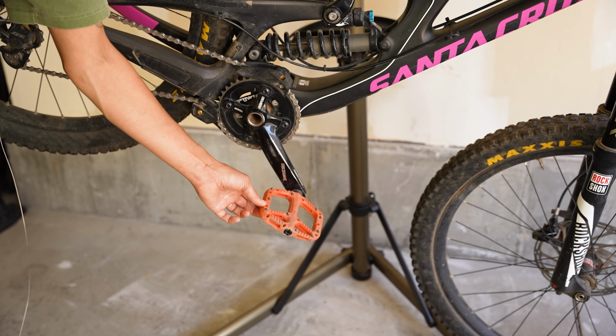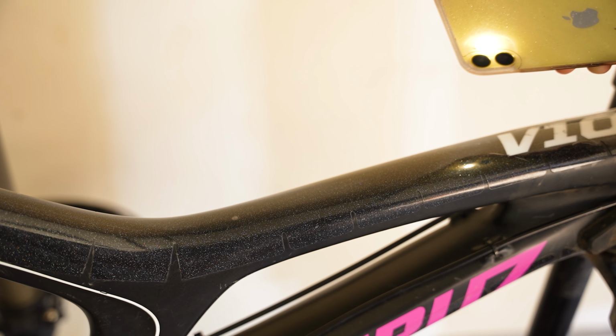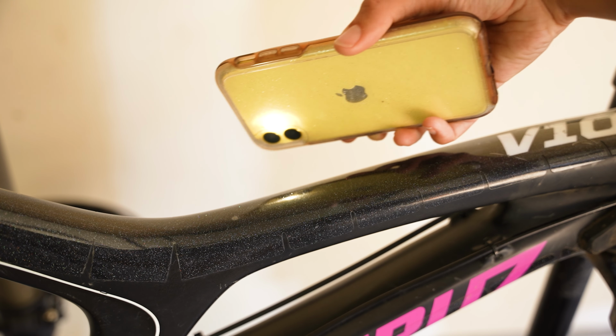It's kind of hard to tell, but I did put some sparkly frame protectors on there. I know looks aren't everything, but I've gotten so many compliments on it. I think it looks so rad. Plus, it's helping to protect, right? Overall, I am seriously so stoked on this bike. I can't believe it just fell into my lap.